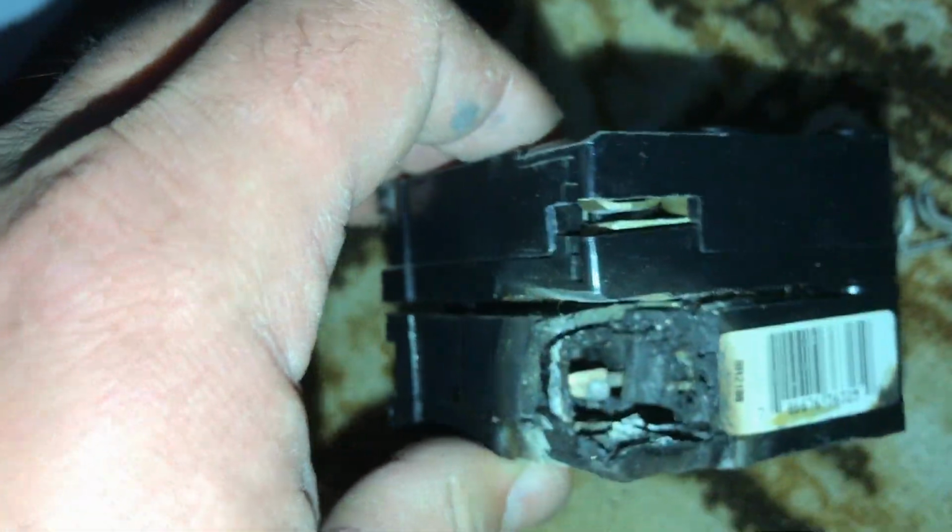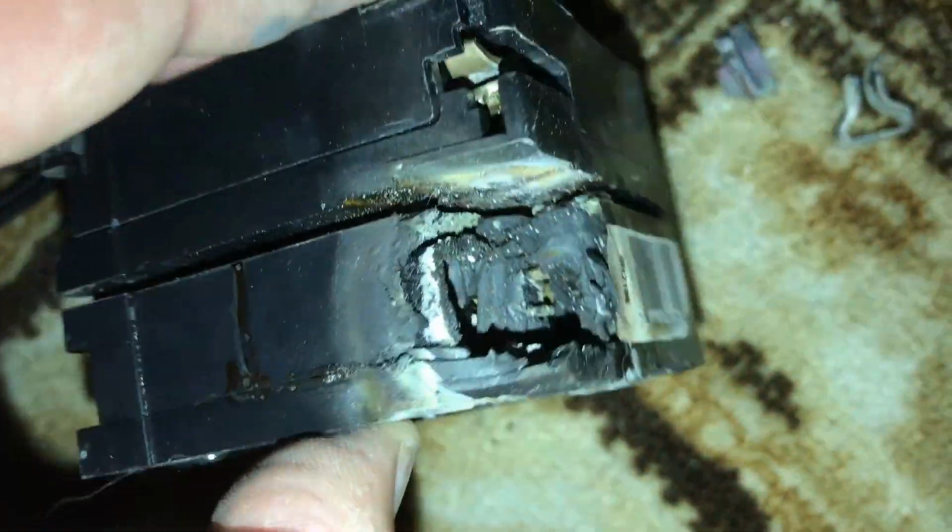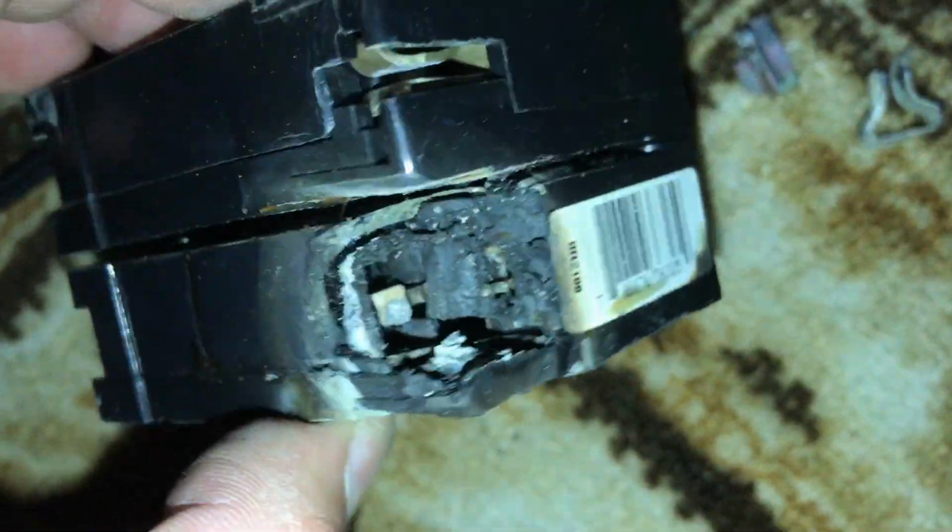I don't know, boys. I think this one might be good to go. What do you think? Yep, still good? You think so? Yeah, I think I'll install it again. Yep. I see. That's still good. It's not burnt or anything like that. I wonder why it smelled like burning piss.